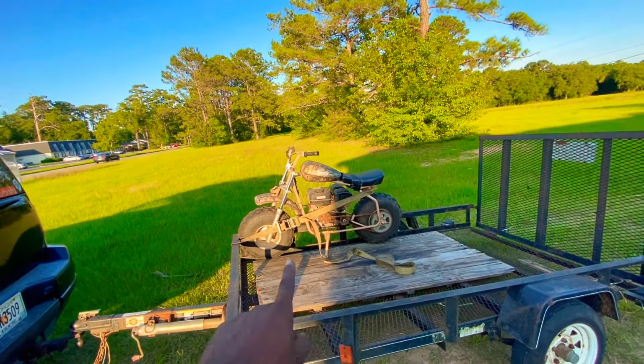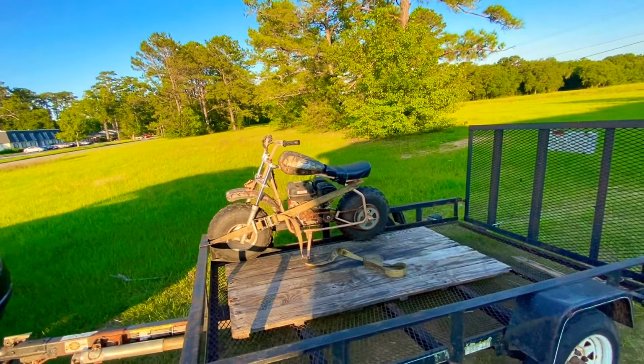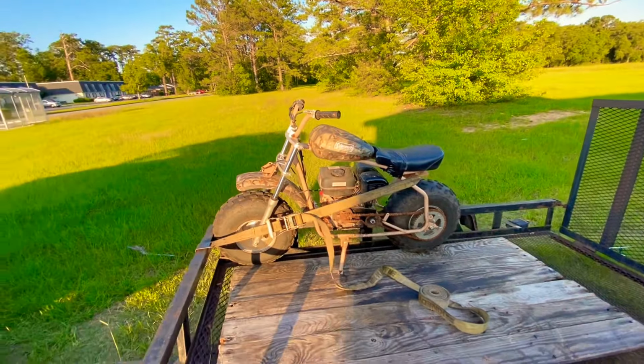Mine don't have shocks on it, so unless I'm riding on the road, it's not really comfortable at all. But I'll catch y'all at the house when I get this thing unloaded and get the pull start swapped over.